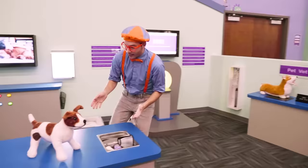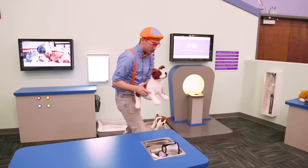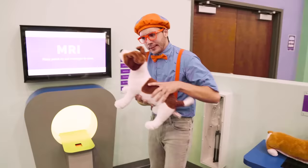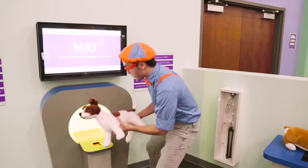Hello. This is such a cute puppy, but we want to make sure that this puppy is okay. So the first thing you can do is take it to get an MRI. Yeah, an MRI. It's basically a scanner that uses magnets to take pictures of this puppy, but not pictures on the outside where it's smiling. Pictures of all the stuff inside, like its bones, to make sure they're not broken, and this puppy is doing really okay.